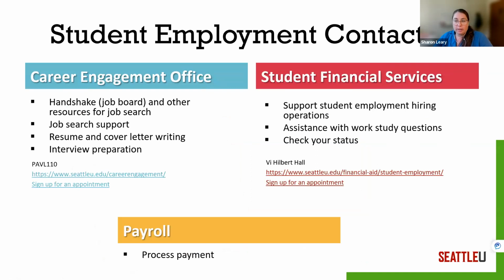So as I mentioned, you've got the career engagement office, and that team is available to support and help you in your job search and in finding opportunities, as well as any questions you have around career development, gaining skills and opportunities, reflecting those skills and competencies onto your resume once you have a job. So this is an office that you definitely want to put in your back pocket and reach out to with any questions there.